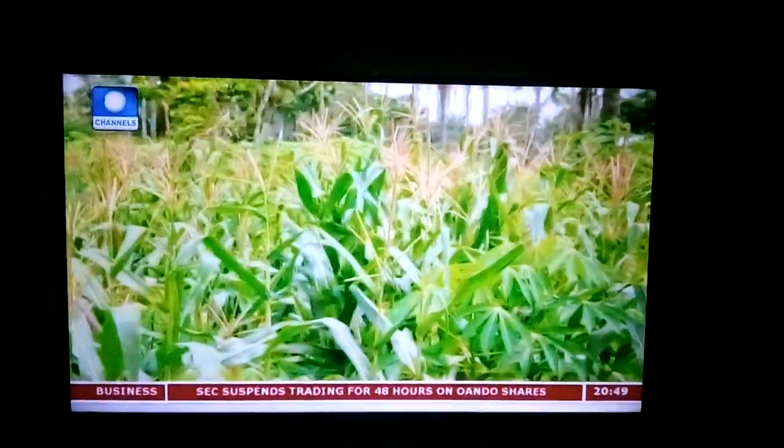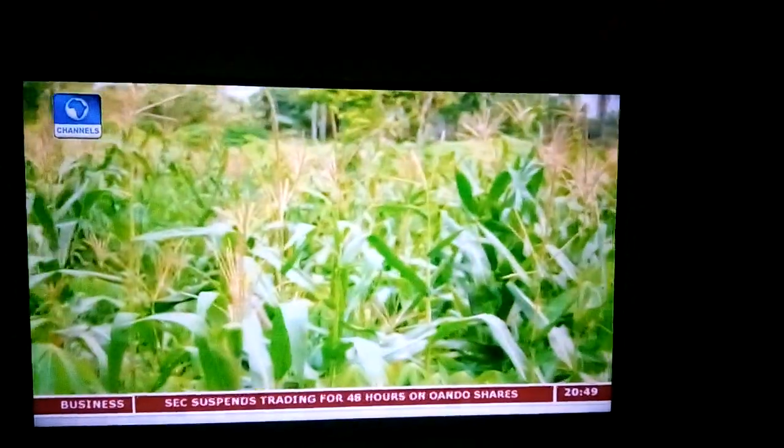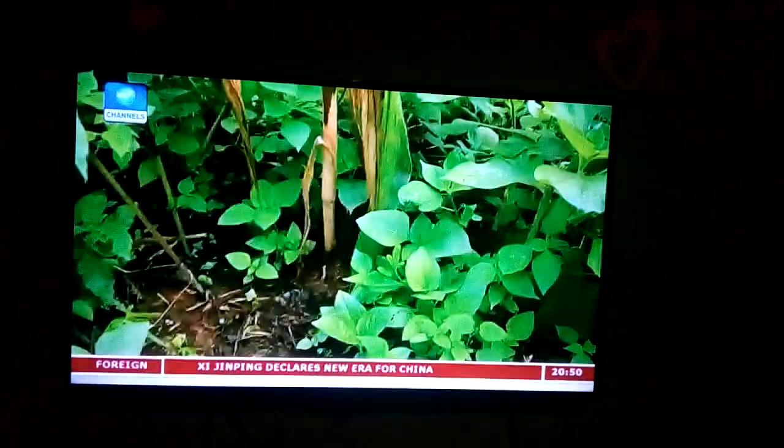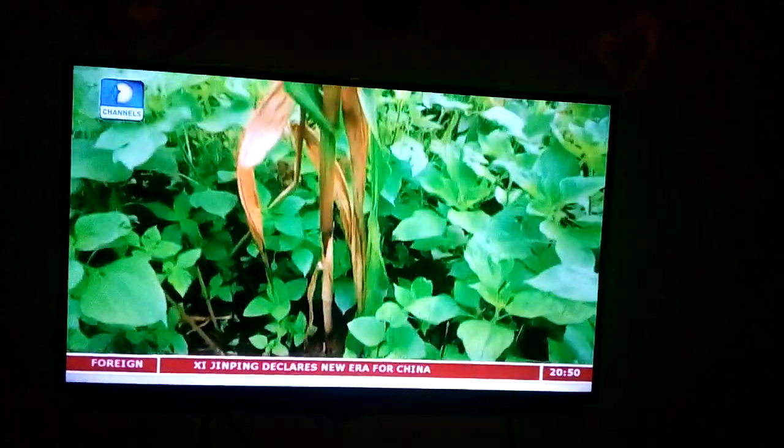There's a lot of knowledge transfer to farmers in the area of good land preparation, in the area of plant spacing, plant population, fertilizer application, as well as safe use of herbicides and proper use of herbicides on these farms. Professor Kelene further reveals that acceptability of this project by farmers will address the weed control problems.